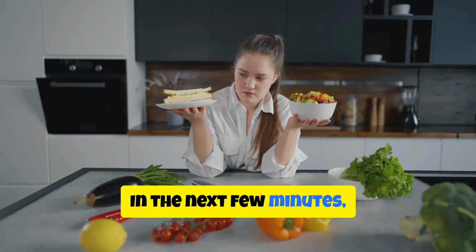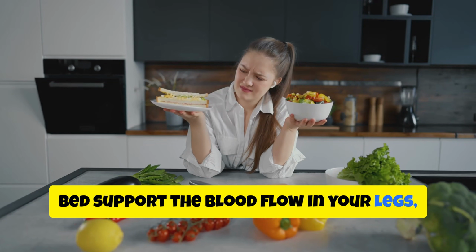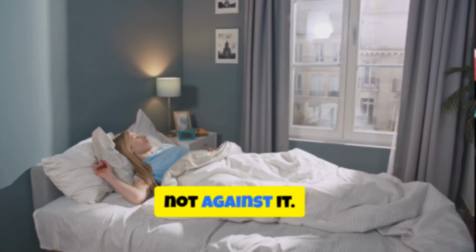In the next few minutes, you'll learn exactly which foods before bed support the blood flow in your legs, what the real research actually shows, and the simple evening routine that works with your body, not against it.